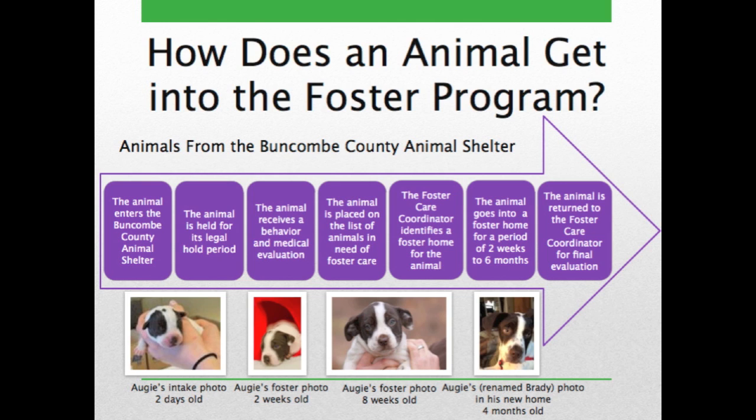So when an animal actually enters into the Buncombe County Animal Shelter, if the animal is a stray animal, they'll have to be held for what we call a stray wait period. There's a legal holding time that they have to stay. That's so that we can make sure that if an owner is out there, that they can find their animal. Usually after that, the animal will receive a behavior and medical evaluation. This is a really important part of what the county shelter does. Make sure that they are healthy.